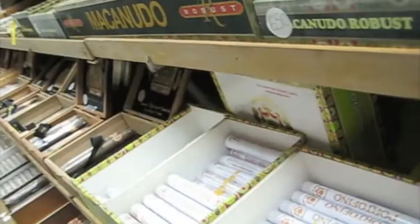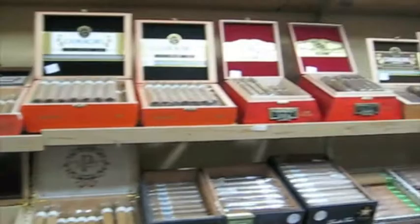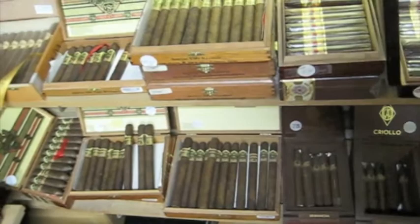Let's see if they have any VSGs here. The Ashtons. Well, we were going to have a smoke, but the shop here is closing in like 10 minutes, so. Got a pretty good selection in here. Yeah, they really do. Oh, here we go. Here's the VSG selection. Sweet! That's what I'm talking about. Nice. Oh yeah.